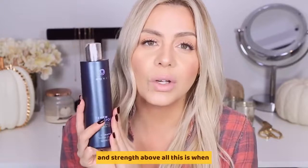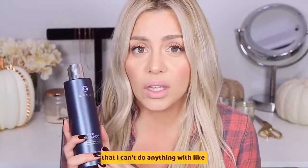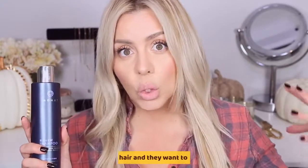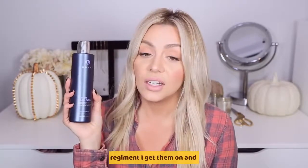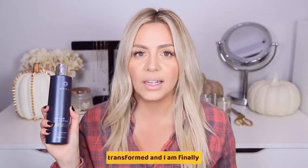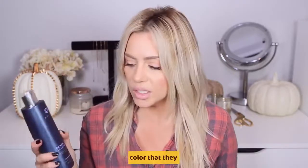This is when someone comes into the salon with hair that I can't do anything with, like a client that comes in with dry damaged hair and they want to go lighter and there's nothing I can do in that first appointment. This is normally the regimen I get them on, and normally 6 weeks later, after they've been using this product, their hair has completely transformed, and I am finally able to put bleach on their hair and give them the color that they are wanting.